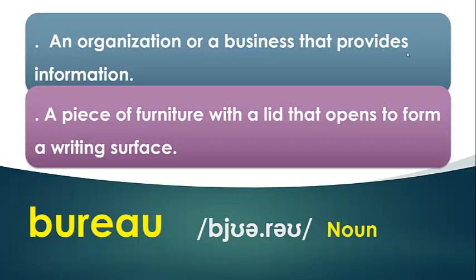A piece of furniture with a lid that opens to form a writing surface. Some people use it as a desk to study on. They just drag it open, they can write on it, or they can sometimes even keep pencils and pens inside. So bureau has many meanings according to the different context it is used in, an organization or a piece of furniture.